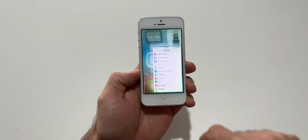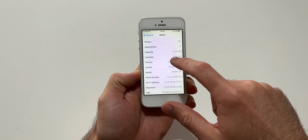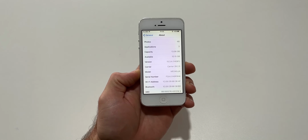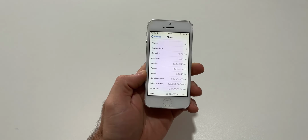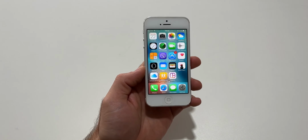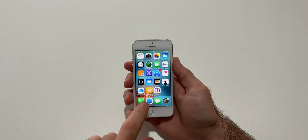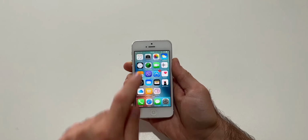Another area where the iPhone 5 lags behind is the software support. The latest version that this phone supports is iOS 10, released in 2016. This phone has been working with the same OS for 6 years, and if you ask me, it is a miracle that it still works. It can still do basic tasks, but when opening apps it is very slow.